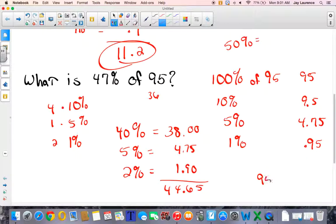Well, let's see here. 95. Let's see. 90 divided by 2 is 45. 100 divided by 2 is 50, of course. 95 is smack in the middle. I wonder what number is smack in the middle. I'm thinking 47.5. See, it's all about number sense. Thinking about numbers in different ways.